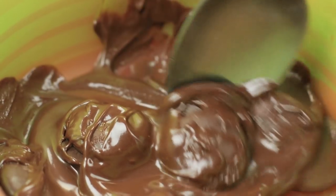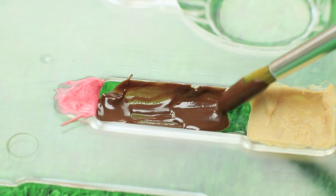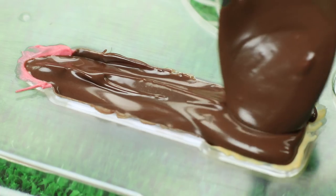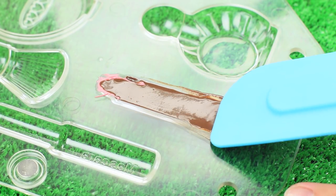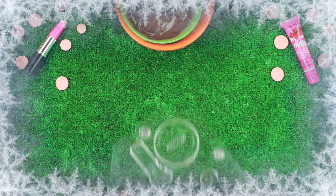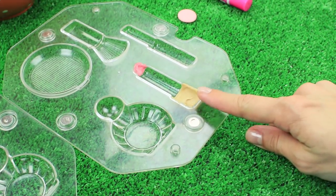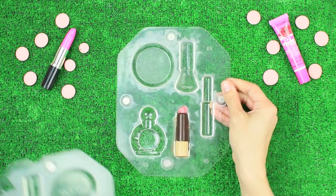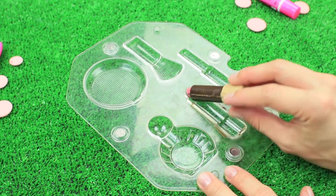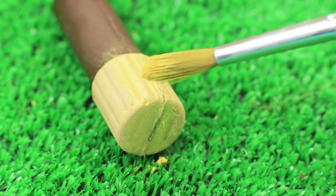Melt dark glaze drops. Use it to make a lipstick tube. Put it into the center of the mold. Then fill the entire mold with the glaze. Smooth it out with a spatula. Put the mold into the fridge for 20 minutes this time. Fill the second mold half in the same way. Cover it with the hardened glaze so that they attach. Put the joined halves into the fridge for another 20 minutes. Take the lipstick out of the mold when it hardens. Cover the bottom with the gold food coloring powder.